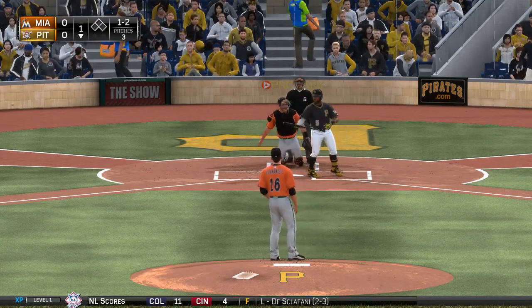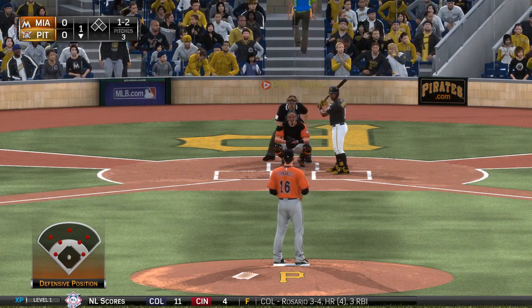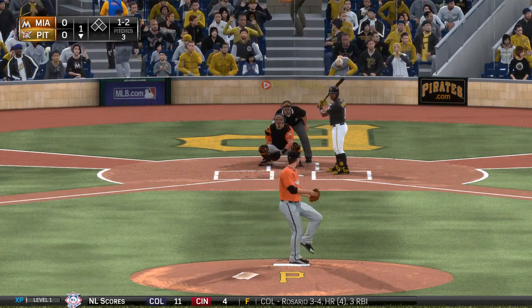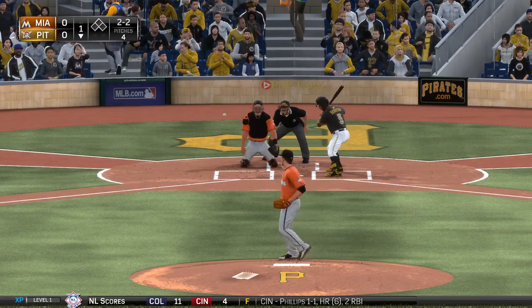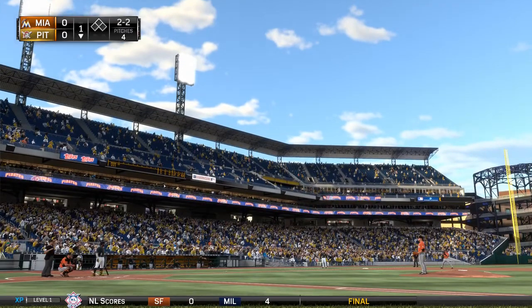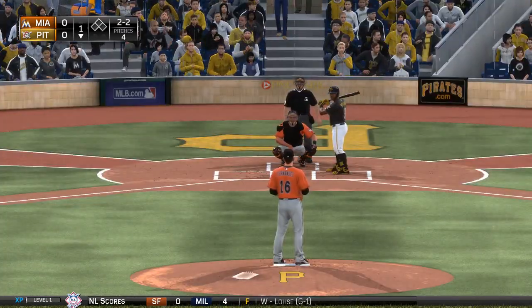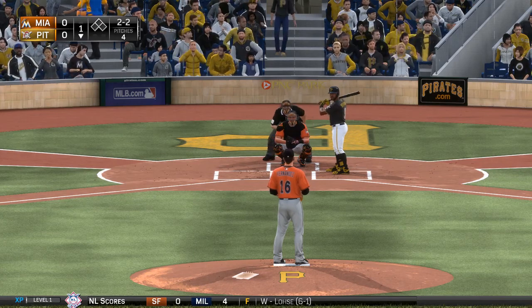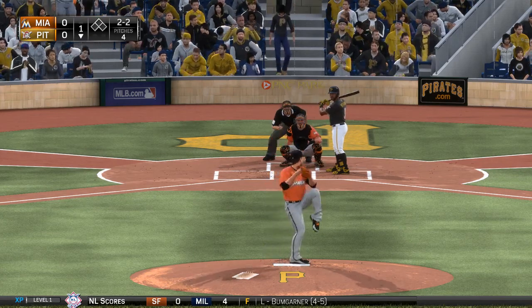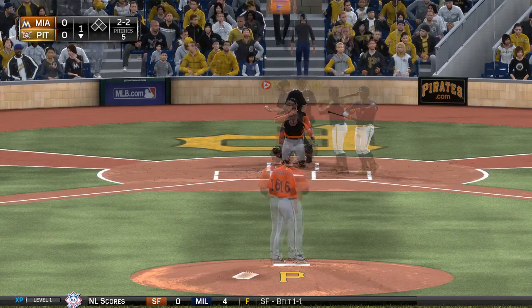And this will be fouled away. Here comes the 1-2. And they'll try to get him fishing there, but he won't offer in the dirt, and it's back to even at 2-2. Well, I'd be surprised if they go back to the curve again on 2-2. He's had a couple of pretty good looks at it at the plate. And this is fouled back and out of play.